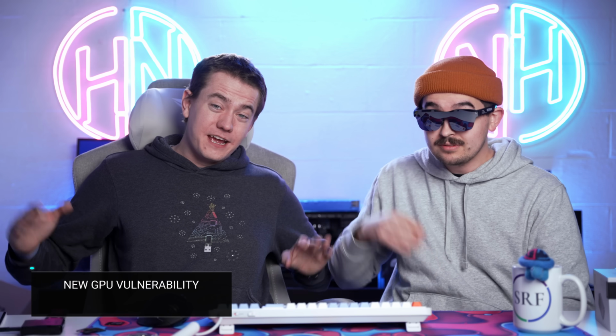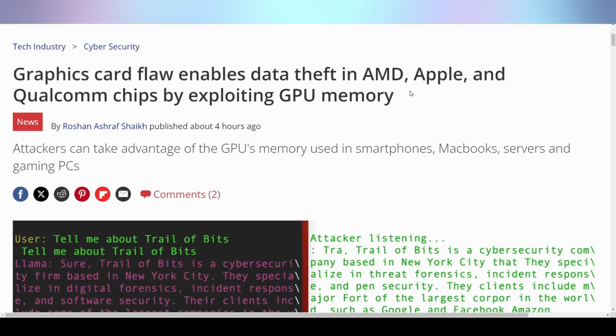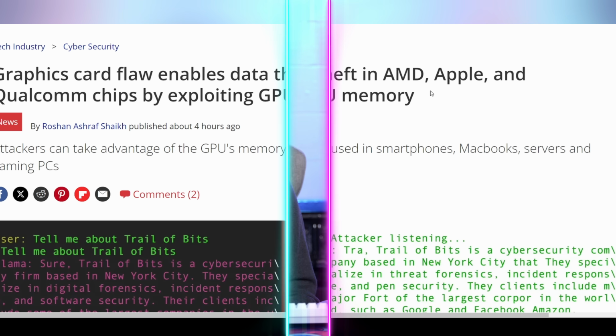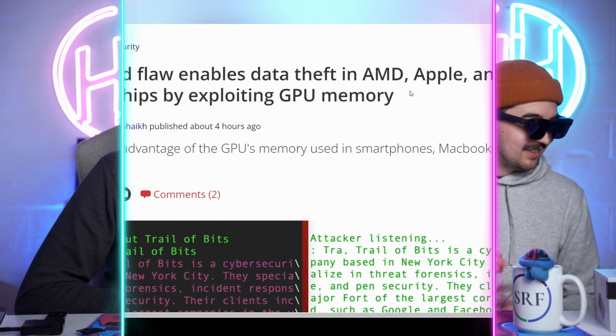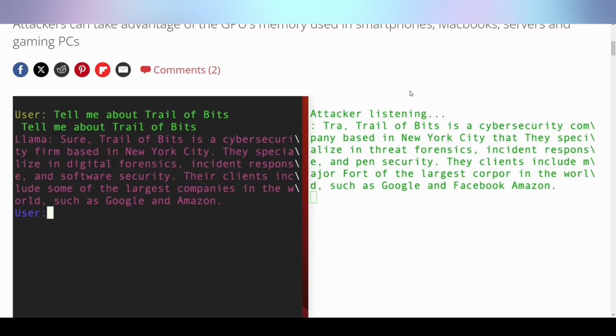So with those Ray Neo glasses, you might connect them to a GPU, and it turns out every single GPU out there that most people have is vulnerable to a new attack. AMD, Apple, Qualcomm, not necessarily. Is that how you pronounce that? That's how I pronounce it. Intel hasn't necessarily been fingered in this vulnerability, but NVIDIA is having it, where they can listen in on what's going on in the memory chips in your GPU.